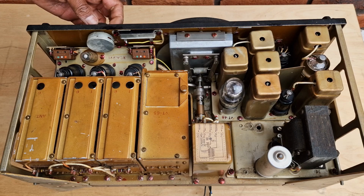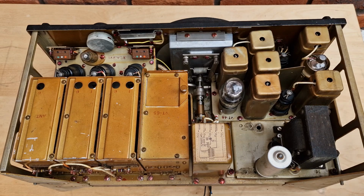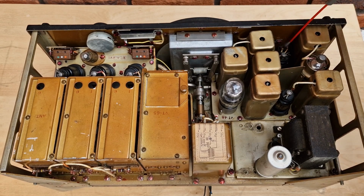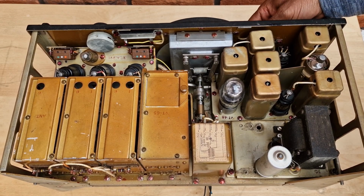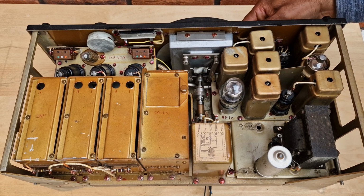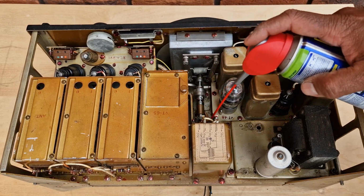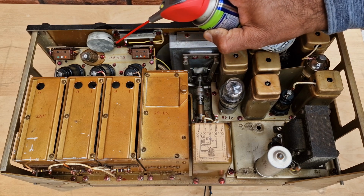Tuning mechanism showcase. Flipping the receiver upside down reveals the brilliance of its tuning mechanism. Built entirely from precision machined metal components, this mechanism ensures fine frequency adjustments with exceptional mechanical stability. The band spread feature is particularly remarkable. It allows precise tuning within narrow frequency ranges, which was critical for locking onto weak or distant signals. Even today, it's hard not to admire the mechanical precision engineered into every moving part of this receiver.